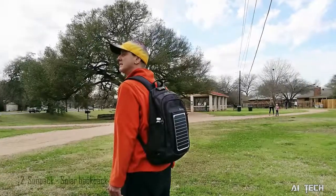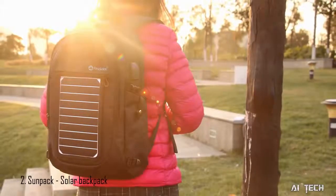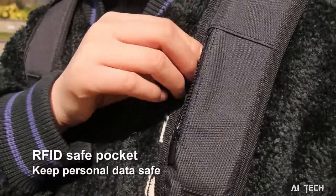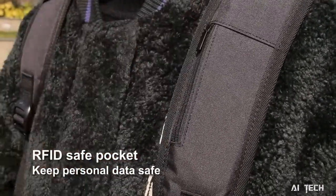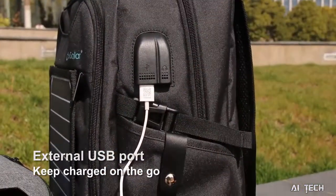Enjoy outdoor activities and want to make sure all your electronic devices stay charged? Let's meet Sunpack, a backpack with removable solar charger. RFID safe pocket on the strap keeps your card safe. External USB port charges your smartphone on the move.